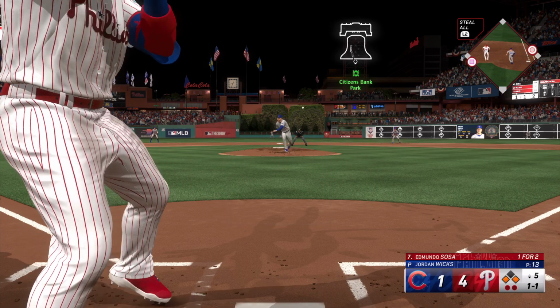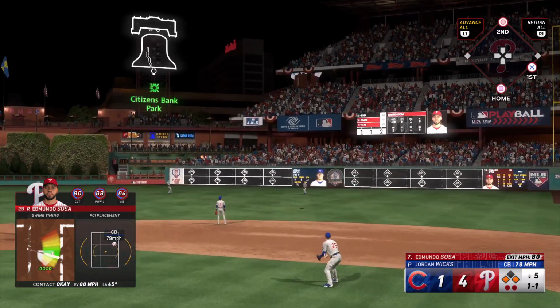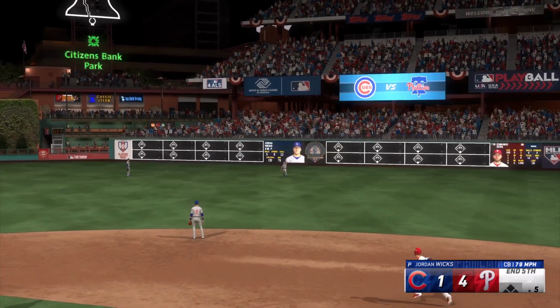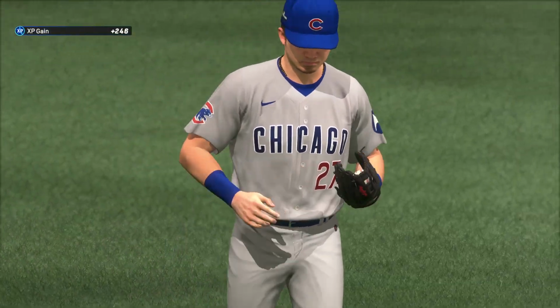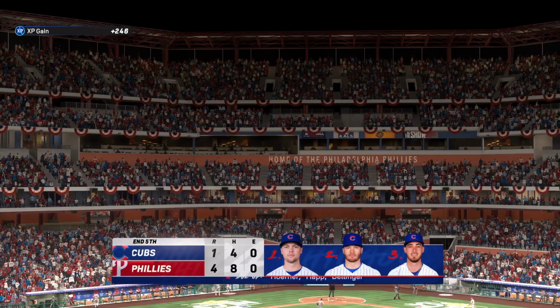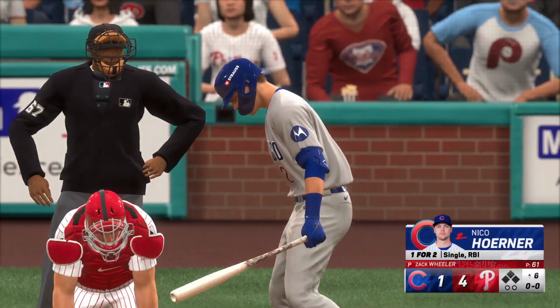Lefty out of the stretch, runners at first and third. Lifted in the air to right center field. Suzuki has a beat on it. Makes the catch. And that is the third out of the inning. Three runs for them here, and they move ahead. Five innings complete. It's the Phillies four. And the back here, Citizens Bank Park.